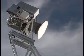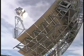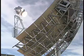A dish is going to be your highest performance system. It has the potential to be the highest efficiency based on how the receiver is configured. It captures the most direct normal radiation, which is the beam solar radiation, of any technology.